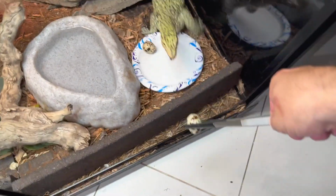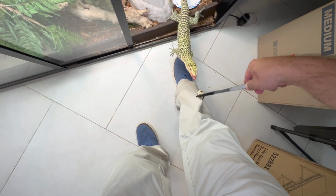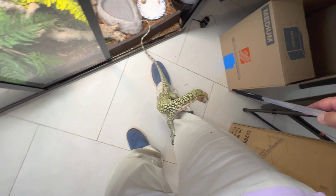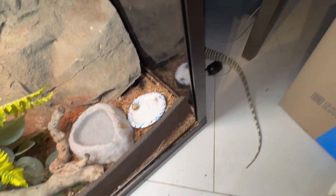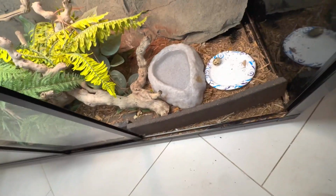I'm going to have him crawl up my leg. I think that this is a good way of building trust again. He'll trust me enough to crawl up my leg, eventually up my shirt, and then even onto my shoulder. You'll see here that he almost escaped again. Wrong way, buddy. Luckily, we're inside my house and there's nowhere to go. Gotcha.